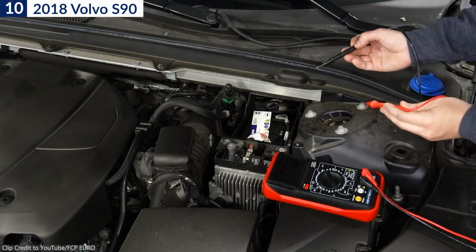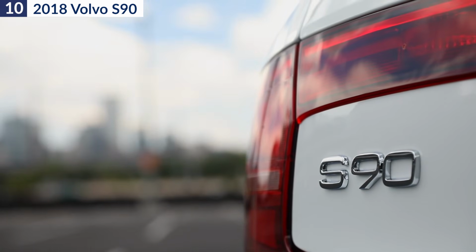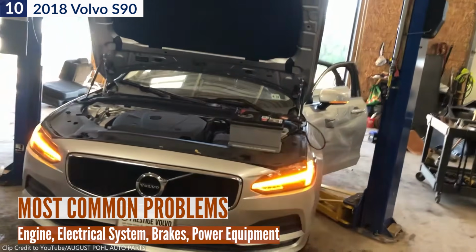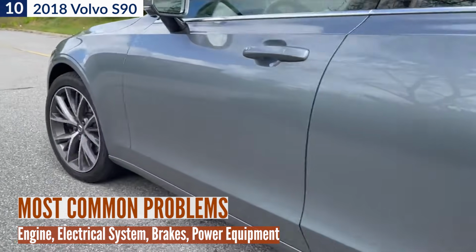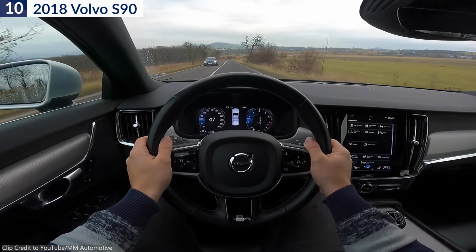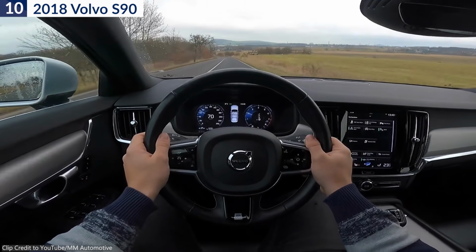However, when it comes to reliability, the second-generation S90 disappoints many of its owners. It's saddled with a poor reliability track record, the common issues being problematic engine performance caused by a faulty engine control module, noticeable vibrations while driving, and persistent brake and electronic troubles. The base model S90's T5 turbocharged 2-liter 4-cylinder engine also underperforms and produces an unpleasing, gritty hum.